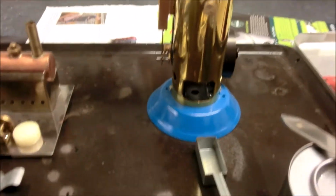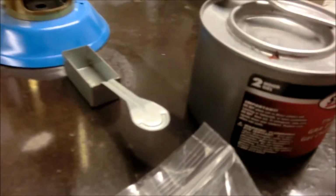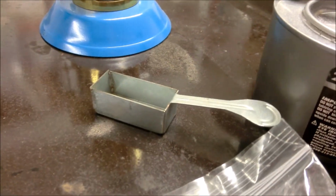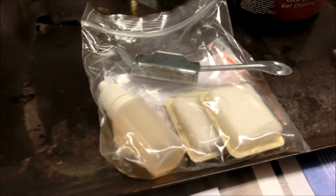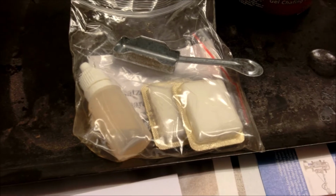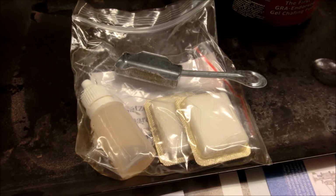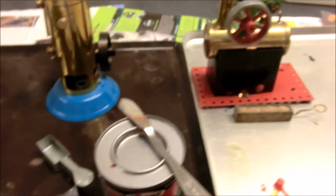Now I'll be running this using Sterno and the proper KMV Sterno trough, which is an option. The standard tablets work just fine. They're a bit smelly, and I just fancy trying the alcohol gel for a change today, mainly because I'll probably be running several different engines all at once.